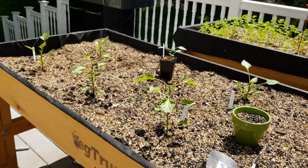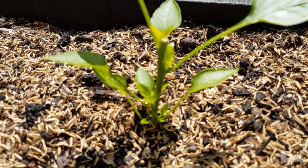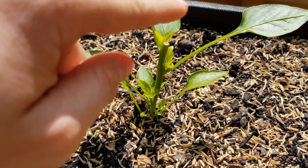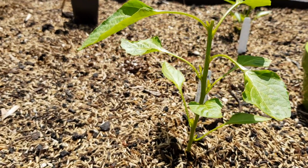These are my peppers. I did a video on topping peppers, and because of the cold weather, they've been growing really slowly, but you can see the side growth starting to really kick into gear. These little leaves are starting to grow. It's no longer growing vertically. It's going to grow out. Again, these guys have been growing much more slowly than I would have liked because of the cold weather.